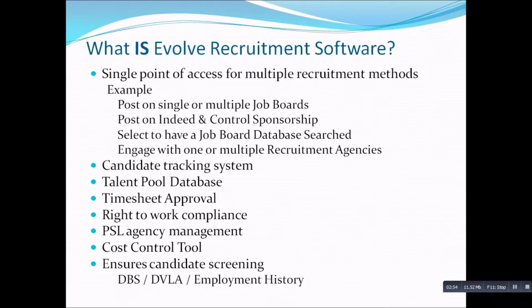It also has a PSL, a preferred suppliers list agency management tool, so you can manage your recruitment agencies in one point of call. It also has a cost control function, so if your budget is, for example, £50,000 across all your recruitment channels, then it allows you to track that particular budget control, and once you've hit that limit, obviously it freezes all hiring managers from doing any more work until that budget is either increased or amended or whatever it may be.